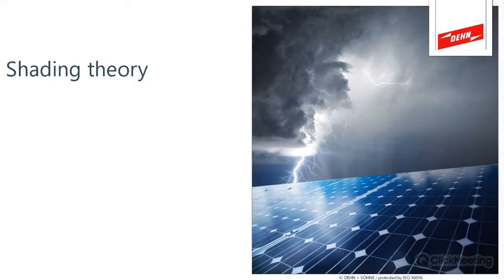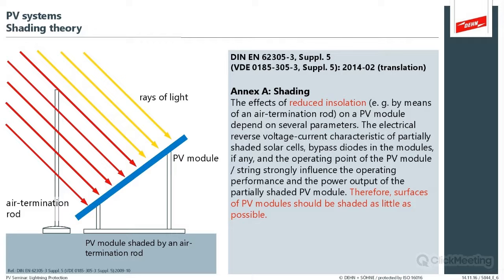So going into that, we will look at some basic shading theory. Now, not all the standards talk about shading. There's a very nice Supplement 5 in the German version of IEC 62305 that does talk about shading. If you reference out of that part in the German standard, you can see it's from German standard 62305 Supplement 5 in Annexure A. They do talk about shading.